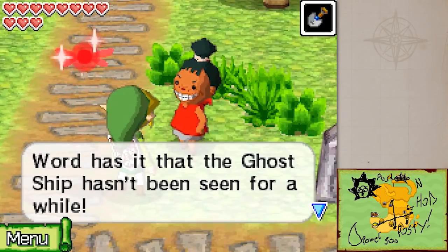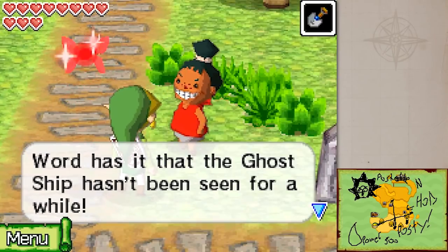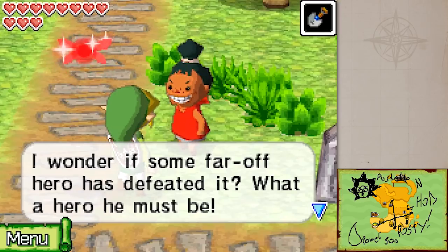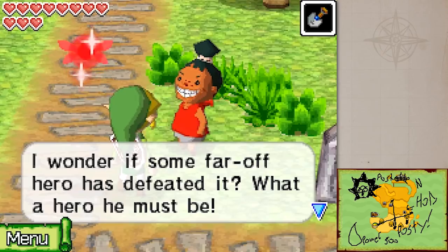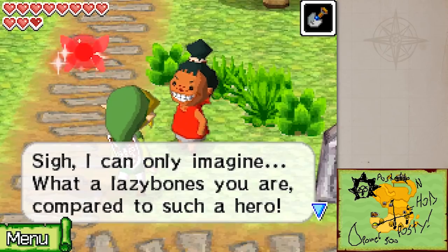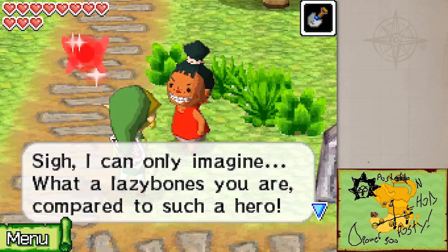Word has it that the ghost ship hasn't been seen for a while. I wonder if a hero has defeated it. What a hero he must be. I can only imagine what a lazy bones you are compared to such a hero.